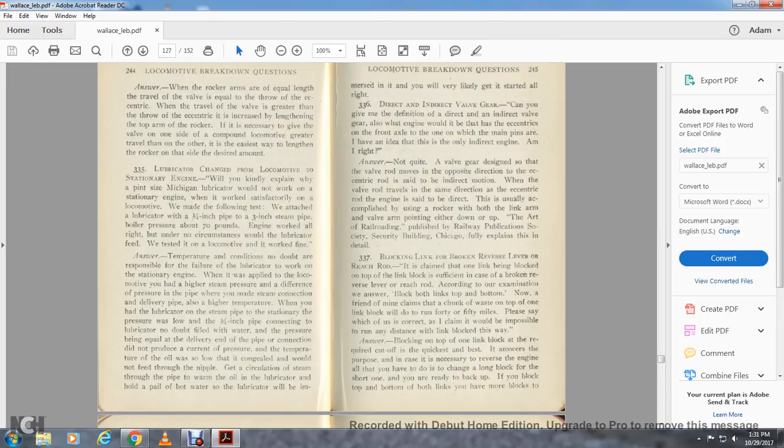Answer. Temperature and condition were no doubt responsible for the failure of the lubricator to work on the stationary engine. It was applied to the locomotive, where you have the higher steam pressure and the difference of pressure between the pipe where you made the steam connection and the delivery pipe, at the higher temperature. When you have the lubricator on the steam pipe of the stationary engine with the lower pressure and a 3/4 inch pipe connecting the lubricator, no doubt it filled with water, with pressure equal to delivery, and the piping connection did not produce the current. The temperature of the oil was so low that it congealed and would not feed through the nipple. To get a circulation of the steam through the pipe of the lubricator, hold a pail of hot water with the lubricator immersed in it, and you will very likely get it started all right.